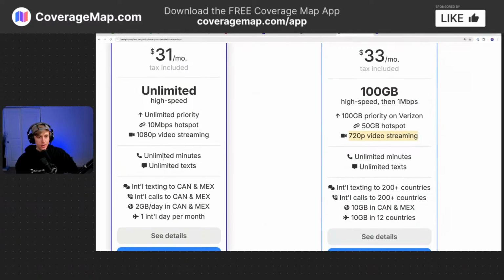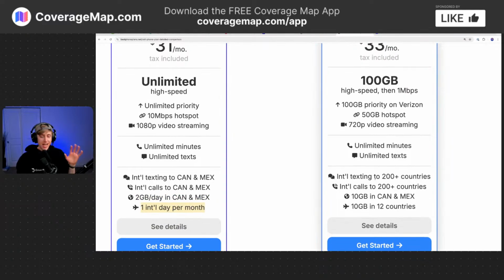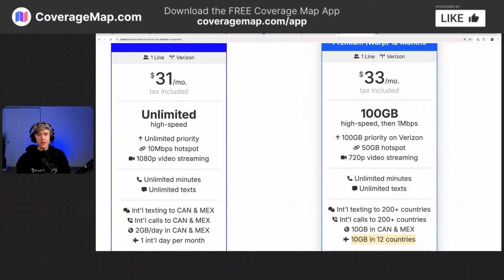International features. Visible Plus is really going heavy on Canada and Mexico. So texting and calling to Canada and Mexico, 2 gigs a day in Canada and Mexico, and that one free international day per month. US Mobile, hands down, better international options. International calling and texting to over 200 countries. You get 10 gigs in Canada and Mexico and 10 gigs in 12 countries, which are actually pretty good countries. Includes like France, Germany, a couple countries in Europe, Canada, Mexico. So US Mobile a little bit better internationally.